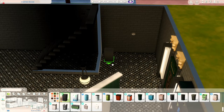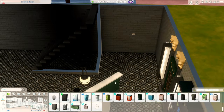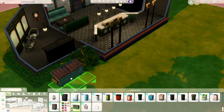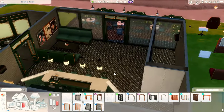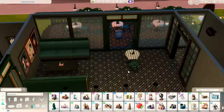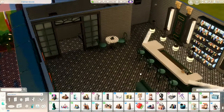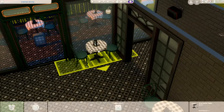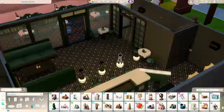Now, we obviously needed a trash can inside, and I put a dumpster outside for some spice as well. Whenever there's a dumpster on a lot, whether it's a restaurant or a bar or whatever, my Sims and random townies love to woohoo in it. So you got a woohoo spot in this venue, which is great.